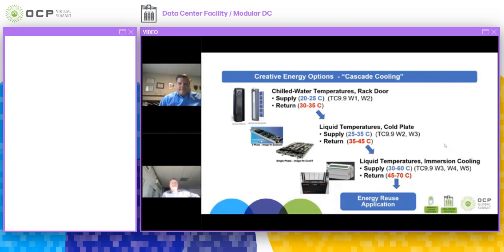Yeah, so when we talked about cascade cooling, if you think of the original slide you just saw, it was all about the fact that once you get the temperatures higher, it's a lot more usable and has lower cooling requirements, so you're saving the cooling amount. What we're showing here is that you could run some lower grade heating, but cascade it into some of this new technology.